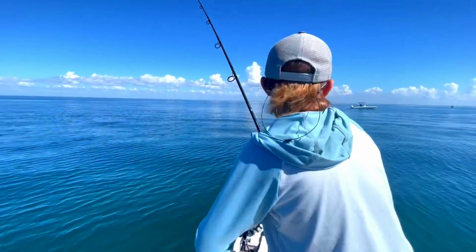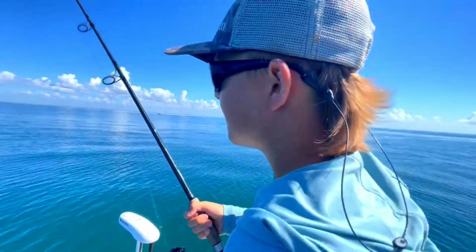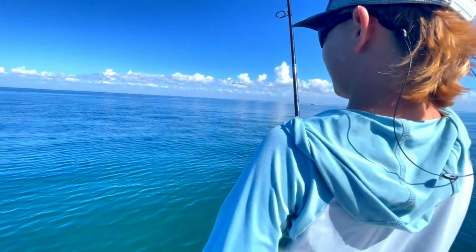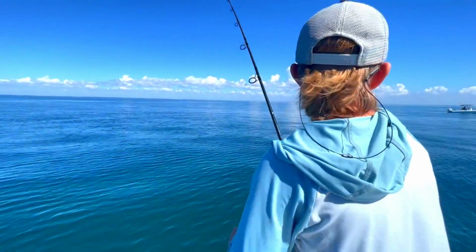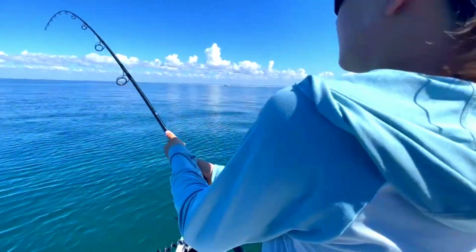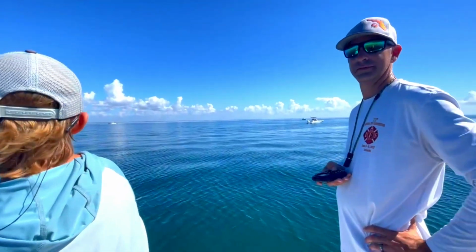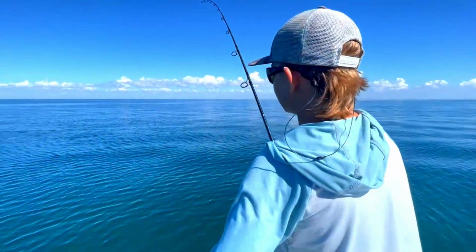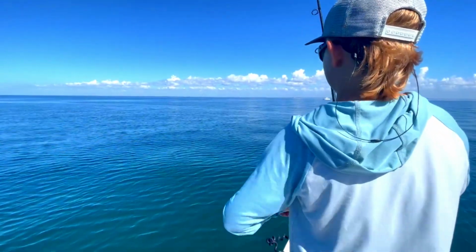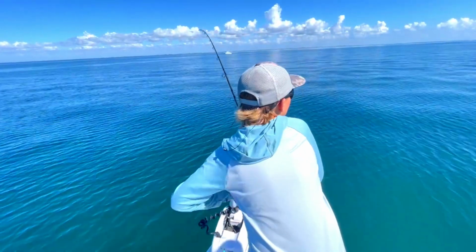This is a kingfish, this is a big one. How big do you have to be? 24 inches. This one's over 24 inches if it's a kingfish, the way you run. If it's anything, it's over 24 inches. Oh, that hurts. Barracuda or kingfish, Dad? I'm going with barracuda. I'm going with kingfish. He did take off like a kingfish, but we'll see. He's coming. Tell Dad to get the gaff ready.